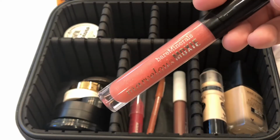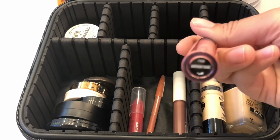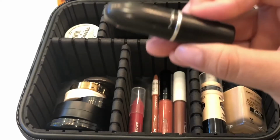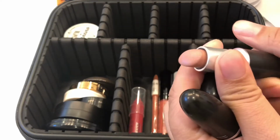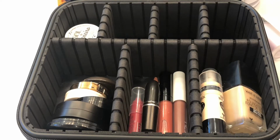And this Bare Minerals. You are in Birthday Babe. Take that lip gloss. And I'll probably take Blankety from MAC. I really like that color too. I think I'll stick with those. So I got that. Then my brows, okay.